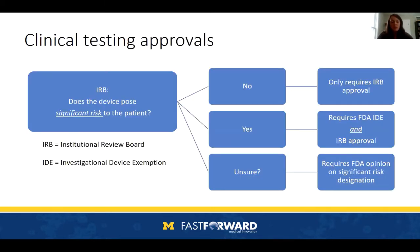The FDA is also not the only body that is involved in getting a clinical study approved. At each institution that a clinical study would be performed, there is an institutional review board that assesses the safety of clinical studies that are ongoing using new technology. And again, this is all based on risk. If the IRB determines that your study poses a significant risk to the patient or not, if they deem it does not, then you only have to go through the IRB to do the study. If they deem it does pose a significant risk, then you'll have to go through the FDA and the IRB to get approval to do the study. And if they're unsure, they will just go to the FDA and ask directly.